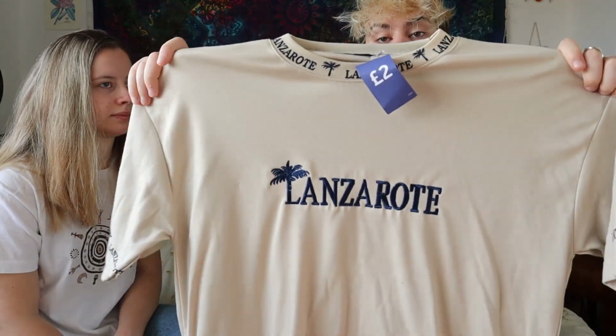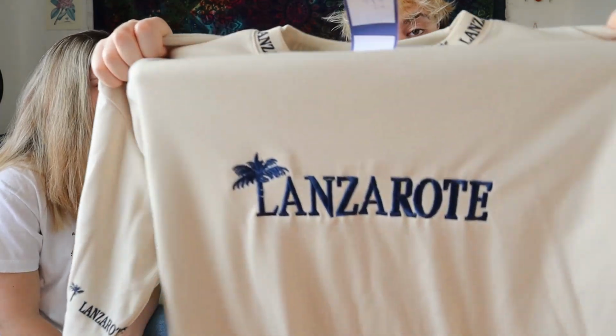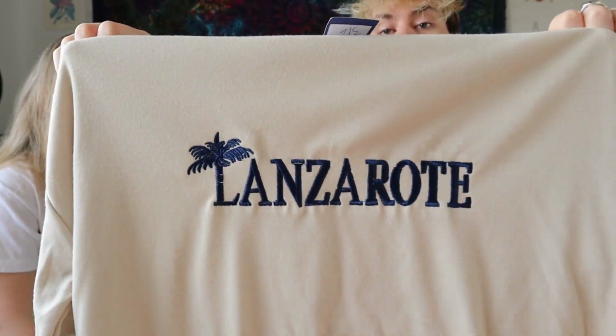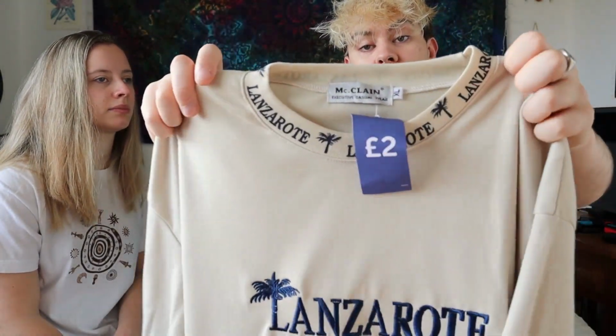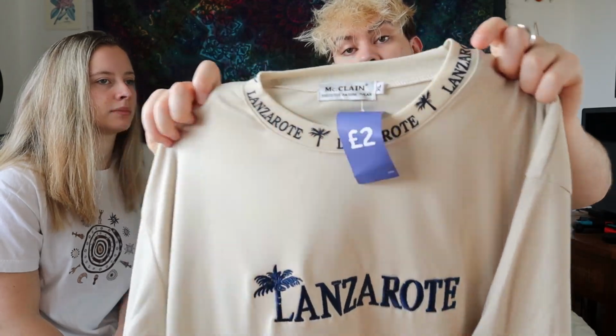The next piece was this Lanzarote t-shirt. It has got this embroidered spell out there with the palm tree on the L. What really stood out for me on this was the collar. It's got the spell out of Lanzarote going all the way around. Same on the sleeves as well. So yeah, this was really sick. We have had holiday t-shirts in the past that have kind of sat, but usually the cooler ones do pretty well, and I would class this in the cooler category. This is an XL, so it could be worn pretty cool, oversized, and it was only £2.